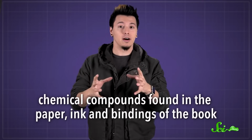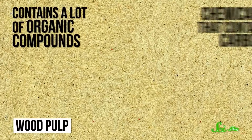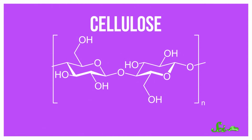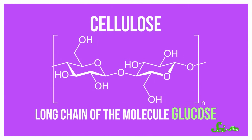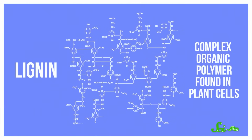But what causes books to have such distinctive scents? Well, it comes down to a handful of chemical compounds found in the paper, ink, and bindings of the book. See, paper is made up of wood pulp, so it has a lot of organic compounds, which are just chemicals that contain carbon. Specifically, paper has a lot of the polymer cellulose, which is a long chain of the molecule glucose, and that's bound together with the help of lignin, another complex organic polymer found in plant cells.